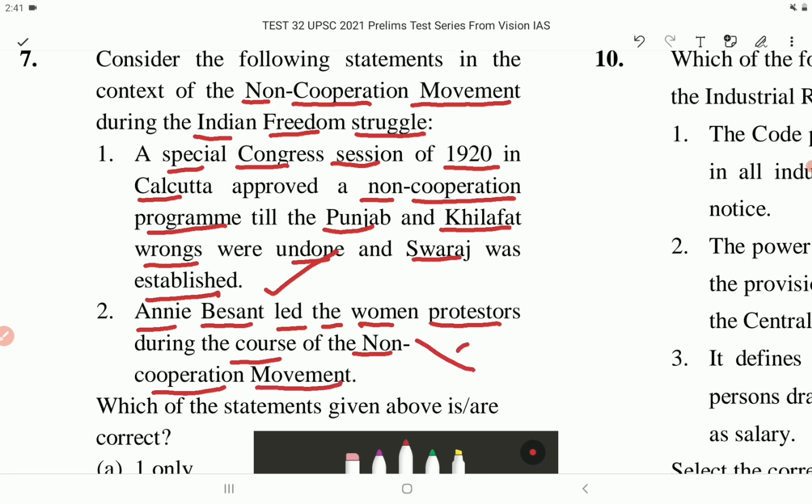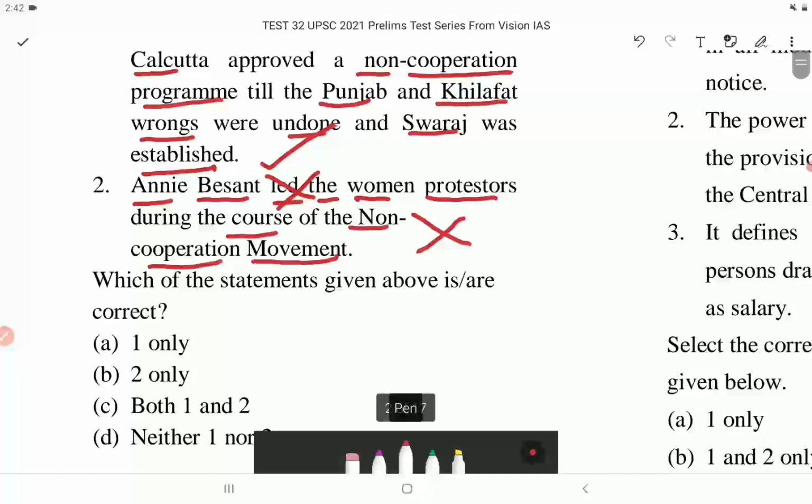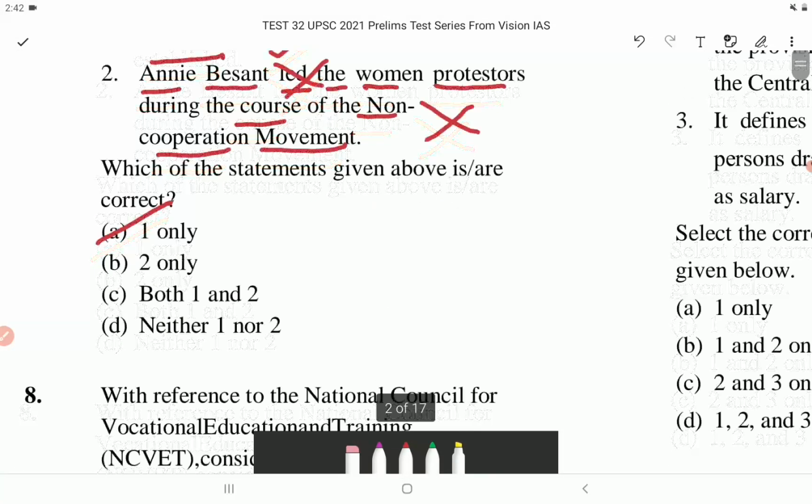This is incorrect. Annie Besant opposed the idea of the non-cooperation movement. So it is not that Annie Besant led the women protesters, but she opposed the idea of the non-cooperation movement. Which of the statements given above is or are correct? The correct answer is option A, that is 1 only. Now let's come to the next question.